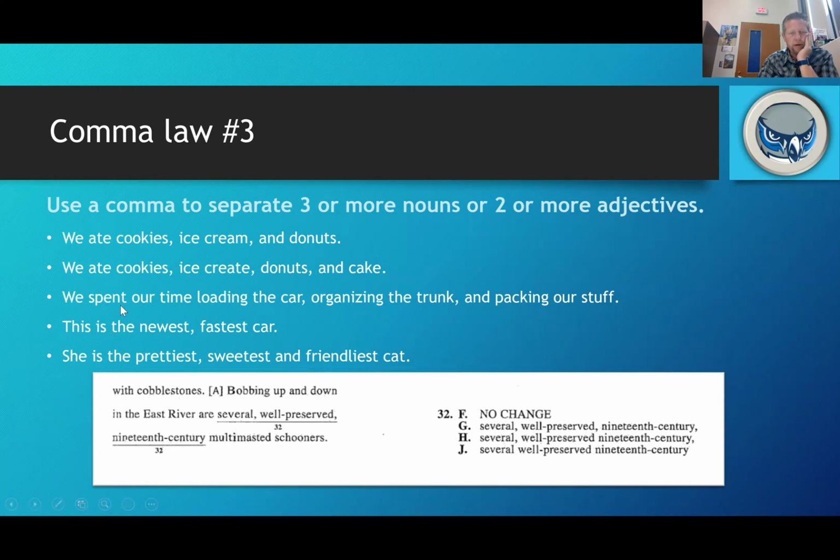Now, "We spend our time loading the car, comma, organizing the trunk, comma, and packing our stuff." This is a list of 3 things we did. We spent our time doing 3 things: loading the car, organizing the trunk, and packing our stuff. And you know it's a list because they could probably be interchangeable. You could say we spent our time packing our stuff, organizing the trunk, and loading our car. Okay, so comma after each one.